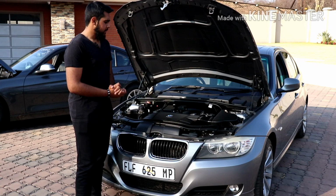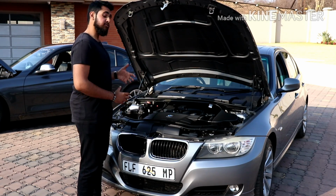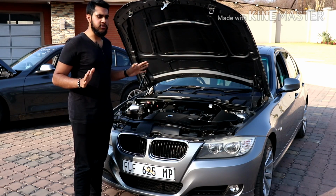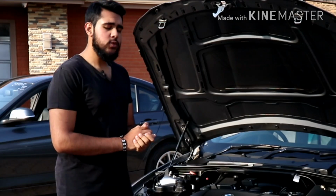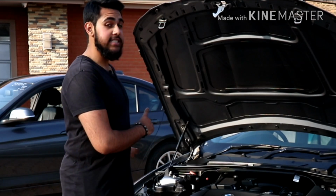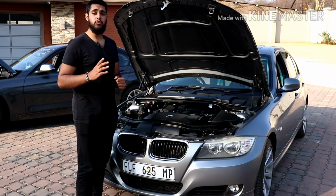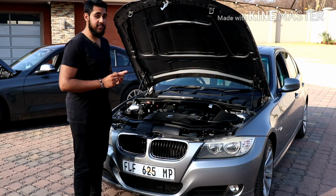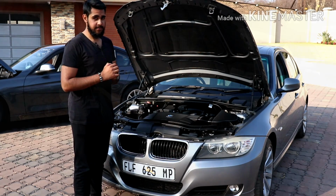The E90 also has a 2-liter 4-cylinder engine, but this one is naturally aspirated. You don't have any turbochargers or anything like that. This one makes 120 kilowatts or 160 brake horsepower, that's 20 less than the F30, and 210 Newton meters, which is 60 less than the 270 in the F30.